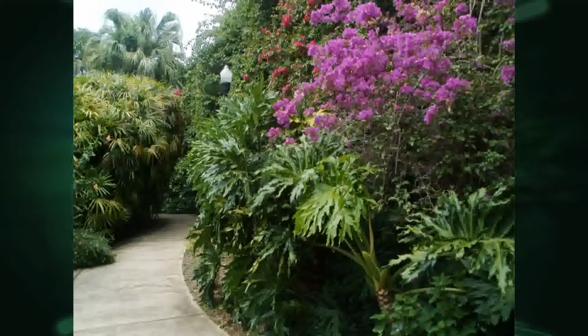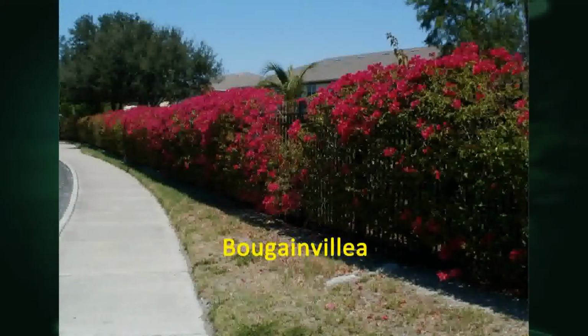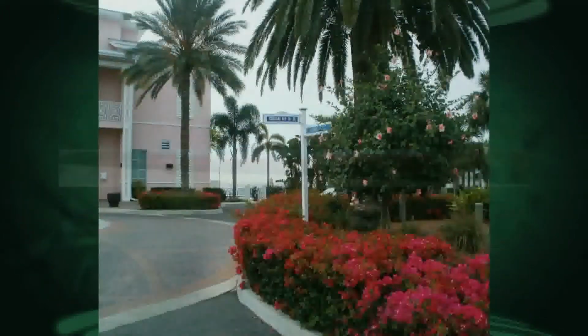This is bougainvillea. And it's actually one you see quite a bit down there. It's actually a vine. Here you see a reddish form. The original one was that purple we saw, but you see a lot of this red down there growing on a fence here. Makes a great screen. Again, this is in springtime.